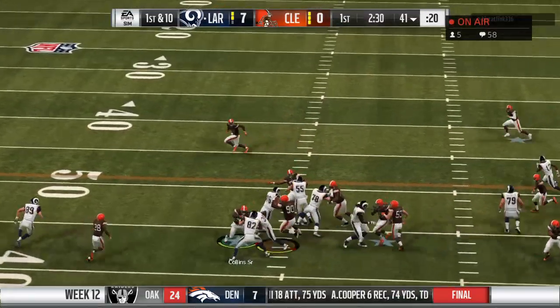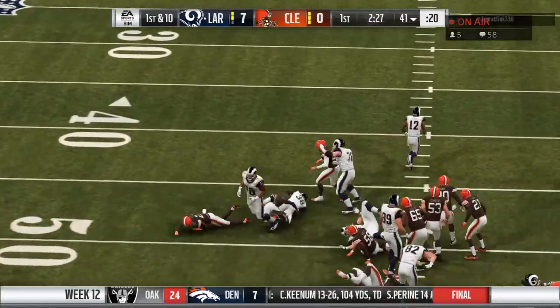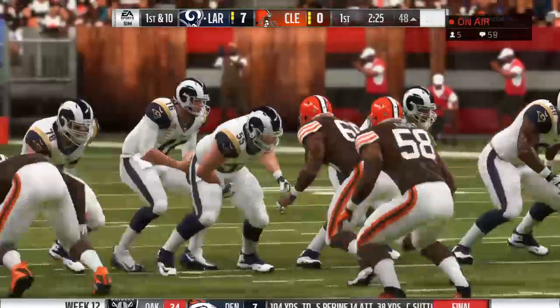The drive starts with a run by Collins. And he'll be taken down, but not before he works it past the 50.